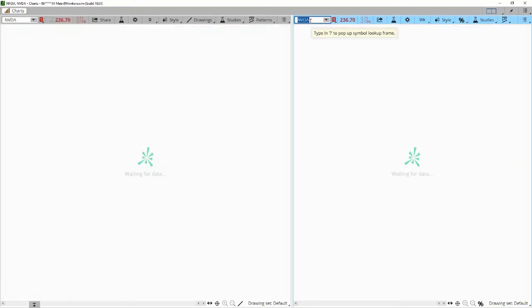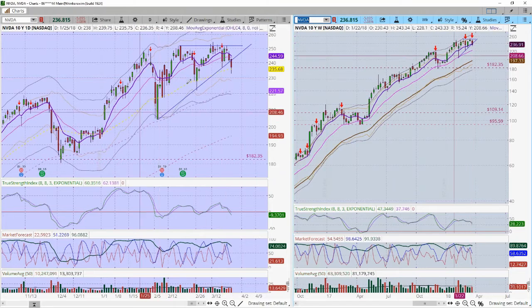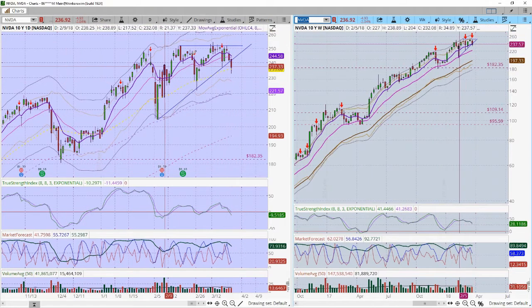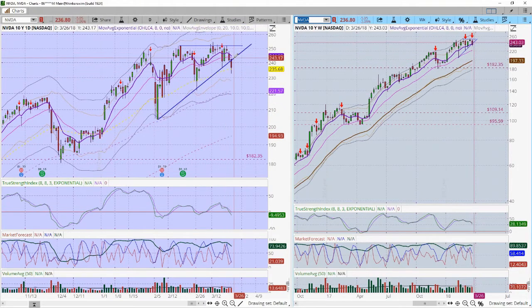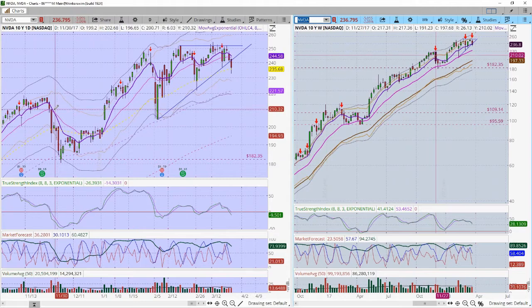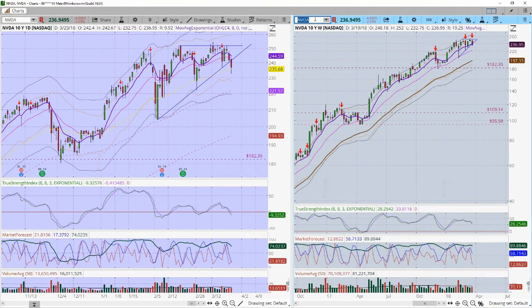NVDA. It's still hanging above its 50, but is it out of sync with the market enough? At this time, I don't know. It has broken this little trend line that's shown right here. That has broken now, and so we'd anticipate NVIDIA to move back down to the downside. The 820 has not crossed on NVDA way back since right here, November 2017. But it looks like it wants to weaken up.